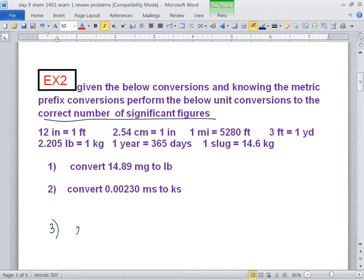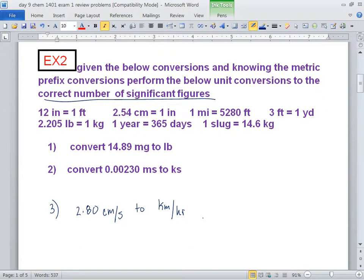Let's try. There, that's as hard as it's going to get, I'd say. So show your work for all 3 of these. Now remember, I'm going to give you all the conversions except for the metric ones, so those you've got to know. So see if you can work these out. Yeah, I made an extra hard one. So do 1, 2, and then 3.